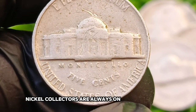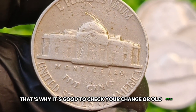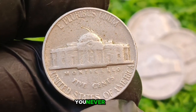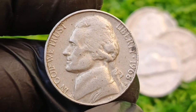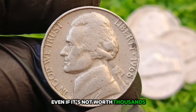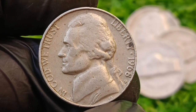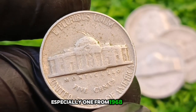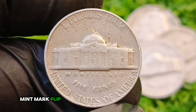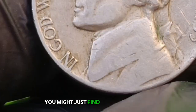Collectors are always on the lookout for these. That's why it's good to check your change or old coin jars. You never know, a simple nickel could turn out to be something really valuable. Even if it's not worth thousands, it's still exciting to find a rare piece of American coin history. So next time you see a Jefferson nickel, especially one from 1968 with a D mint mark, flip it over and take a closer look at those steps. You might just find a hidden treasure.